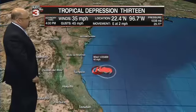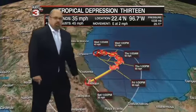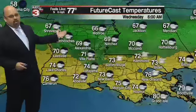As for TD number 13, getting organized this afternoon, enough so that the Hurricane Center, based on the satellite imagery, upgraded this to tropical depression number 13. Should become Katia later tonight or tomorrow. Should loop in the Gulf of Mexico and make landfall somewhere between Tampico and Veracruz, Mexico. So no concern locally.